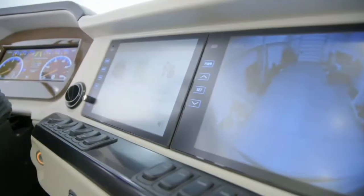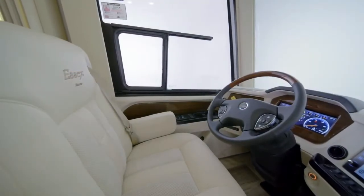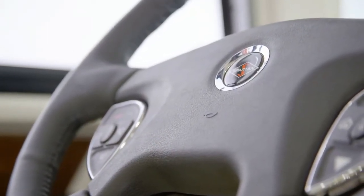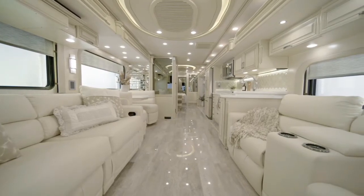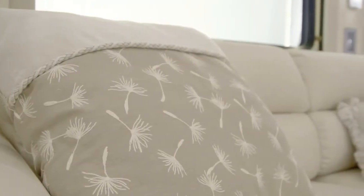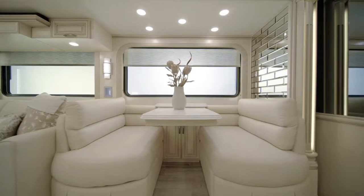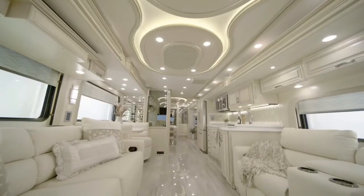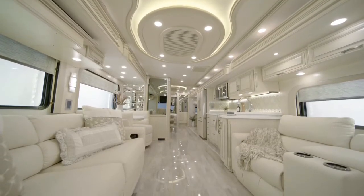You will cruise with comfort and get there easily with the memory settings for the captain's seats, pedals, steering columns, and mirrors. You can coast with an easy mind thanks to safety features like mobile high lane departure, on-guard collision mitigation technology, adaptive cruise control, and automatic high beam headlights. Every Essex is built on a Spartan chassis with a 605 horsepower diesel engine, and with six floor plans available, you can find the one that lets you tour the country the way you want.